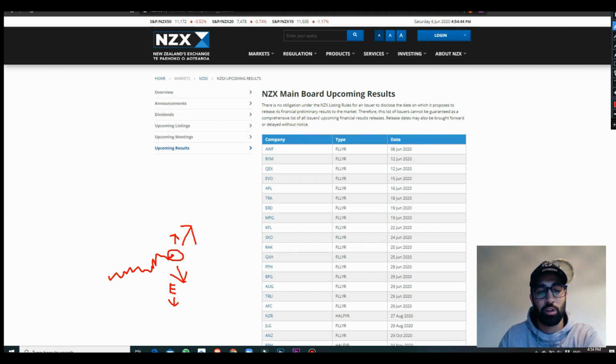So if it dips, then obviously leave it alone. If it goes up, then you can trade it on the way higher and take your profit there. But you can also play the run up to earnings and post earnings as well. I would probably get out on the earnings day.